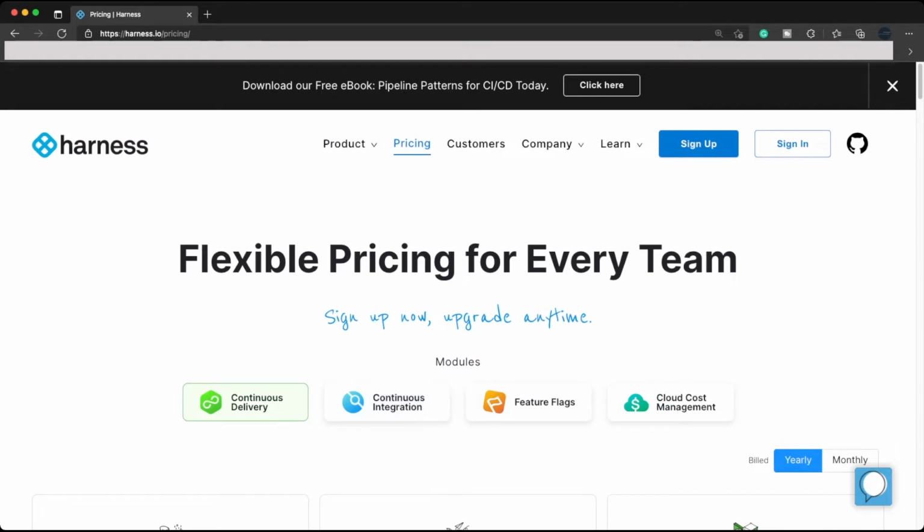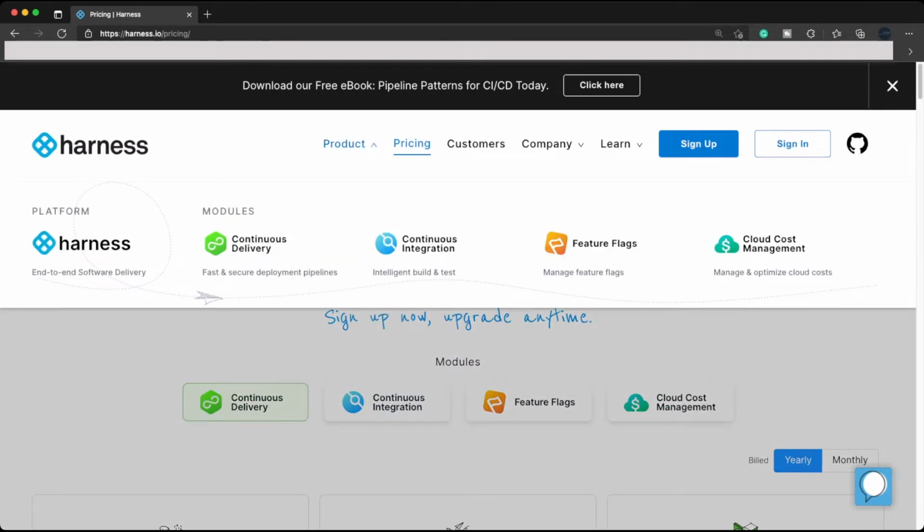So one more thing that I want to do here is click on products. And as you can see, these are pretty much all the products that we've gone through. But one of the things that I do want to point out about Harness is that it essentially started out as a continuous delivery tool. Now we can see that it's definitely expanding a ton. And that's really cool to see because I do believe that Harness is a pretty solid platform.